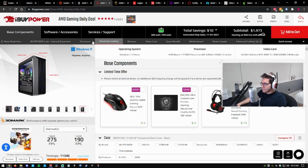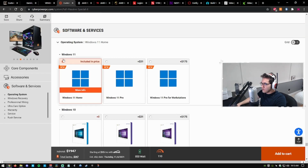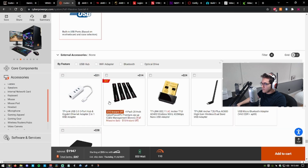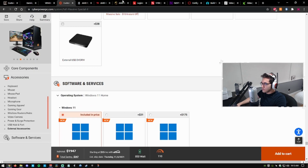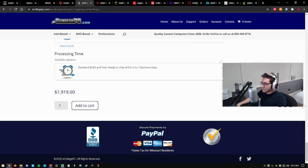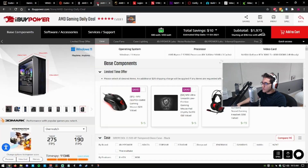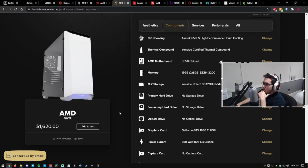But again, pleasantly surprised, actually. I would still give the edge here to CyberPower. Again, I think that the ease of the website is the best we've seen so far, and eCollege I think I would put above iPower just a little bit. I think they're all pretty comparable, but I would definitely give these two just a bit of an edge over iPower.